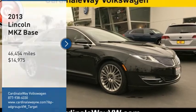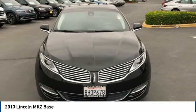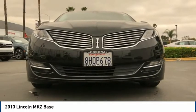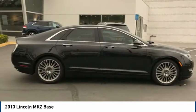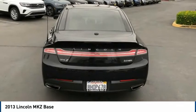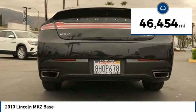Pleased to show you the 2013 Lincoln MKZ. With sharp angles, sleek lines, and a sculpted body, the Lincoln MKZ has an impressive stance and a dynamic design. Add that to the clean modern interior with standard features including rich leather, exotic wood, and a sophisticated assistant that responds to the sound of your voice, and you'll see the MKZ offers a new dimension of luxury and is priced below $15,000. This vehicle has less than 50,000 miles.